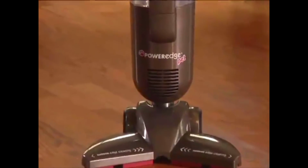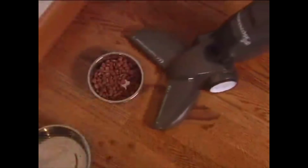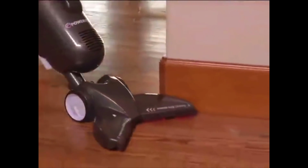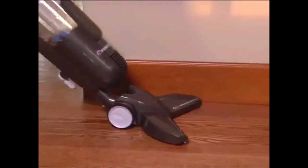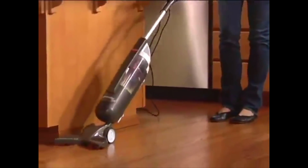Say goodbye to your broom and dustpan with the Bissell PowerEdge Pet Hard Floor Vacuum. You know how pet messes can end up along baseboards, around the litter box, and especially around food bowls. With the Bissell PowerEdge Pet Hard Floor Vacuum, you can vacuum along edges and corners where pet hair, food, and litter tend to collect without any of the usual frustration. Some stick vacuums aren't designed to or lack the power to pick up large bits of debris, and they don't clean all the way to the edge.